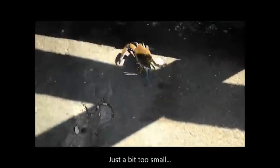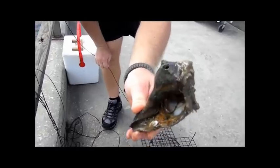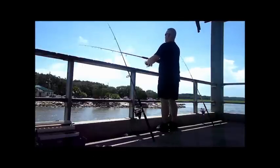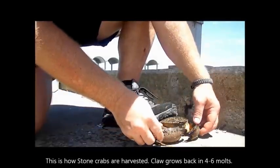About a 10 minute soak. That's what you get for jacking with him. Throw him in the water. You can eat these, you know. That's okay. This guy can snap a pencil in half with these claws.